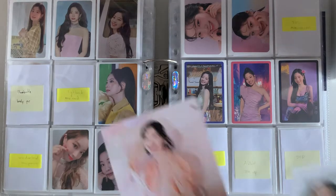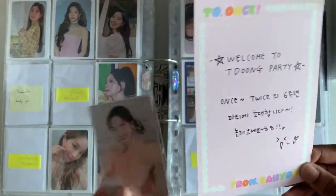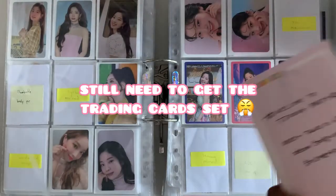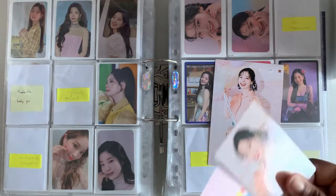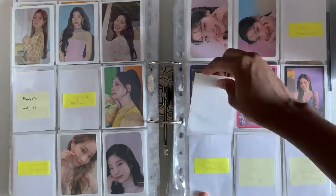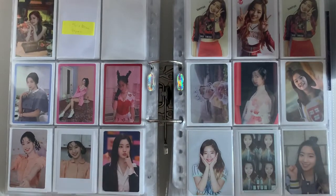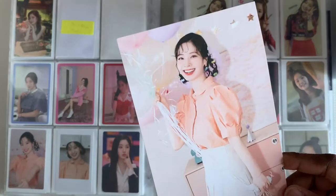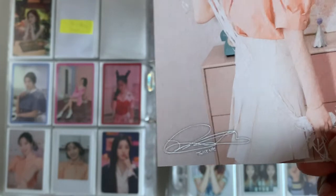One more thing, which is the Wednesday postcard and photo cards. It's super cute. Well, technically it's Twice anniversary, but it's also Once party, you know. I got this set. Oh, here we go. This is so cute. I love this whole concept with them being little chefs and stuff. It's super cute. I don't really like how the signature has a shadow around it.